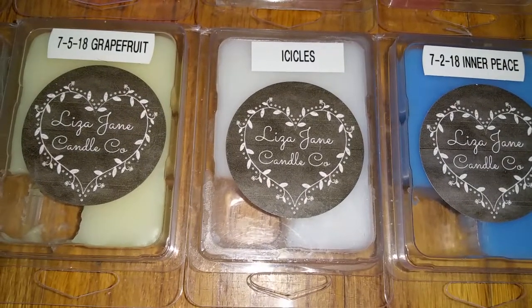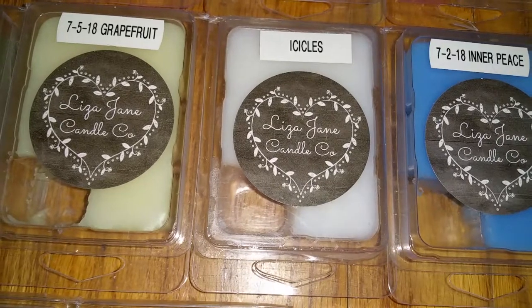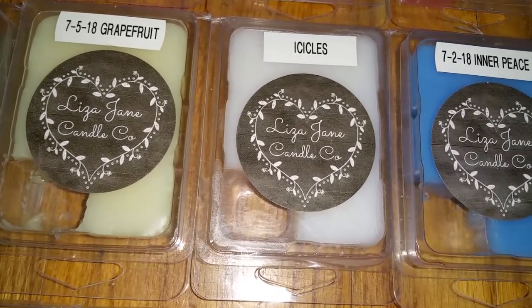Next is Icicles. The notes are ozone and cypress with mid-notes of jasmine and spice on a base of cedar, sugar, and moss. I smelled this scent before and it's fantastic.